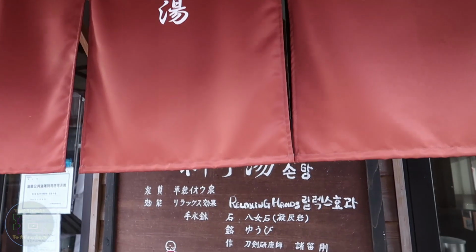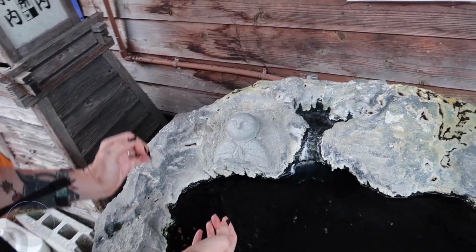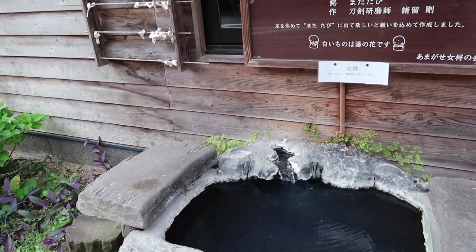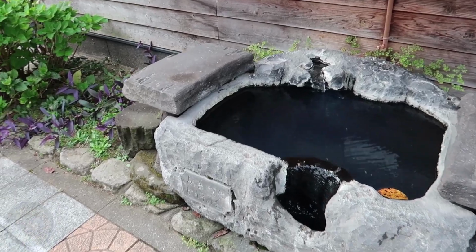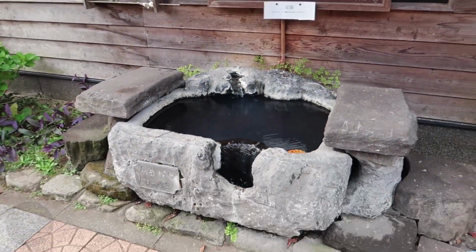Outside the station here, we have a relaxing hand bath. And look, there's like some birds here and a little, I guess a Buddha kind. Let's see. Ooh, it's warm. And over here on the other side, it looks like you have a foot bath. You can sit right over here, put your feet in. I'm gonna assume it's just as warm as the other one. That's a little bit hotter. So we have a hand and a foot bath here at the station.